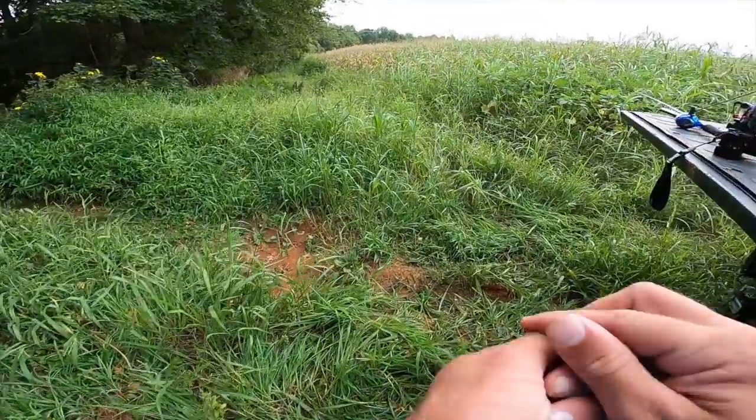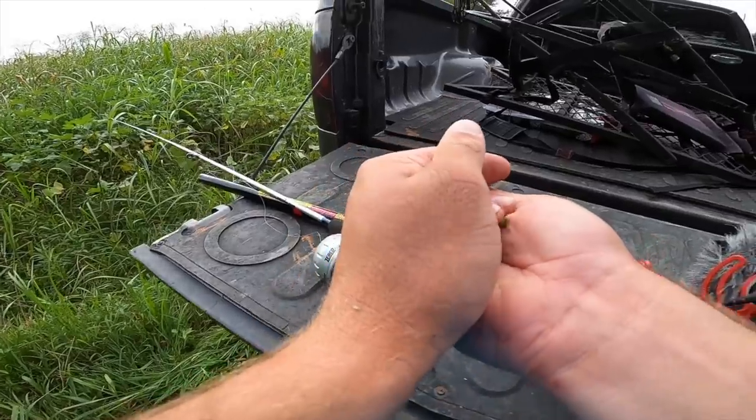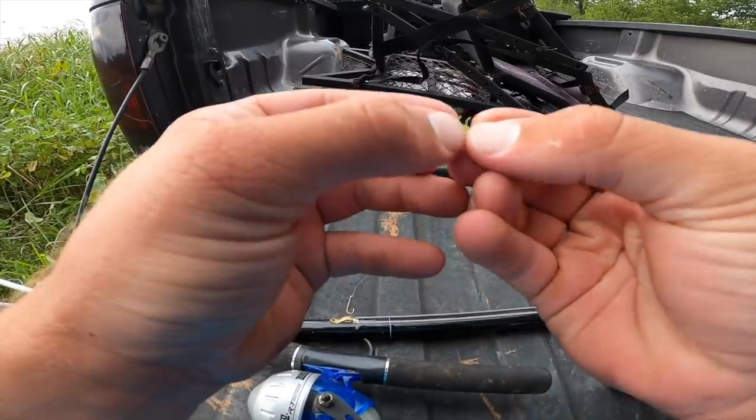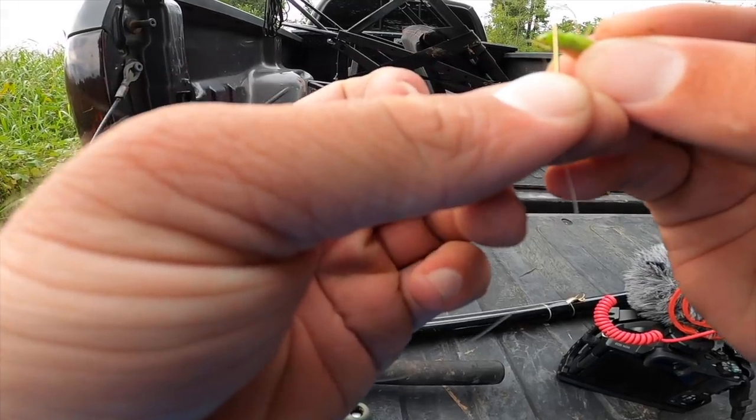All right, I just got another one. Oh no. He's trying to come out of my hand though. These things are literally so hard to grab and manage. It's crazy, because they just jump everywhere.